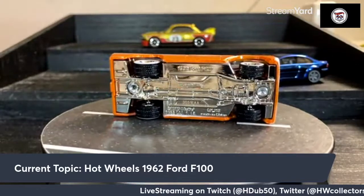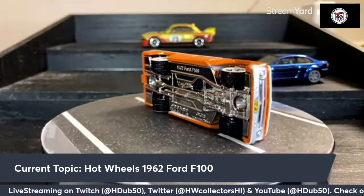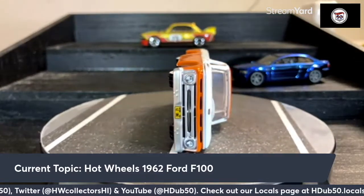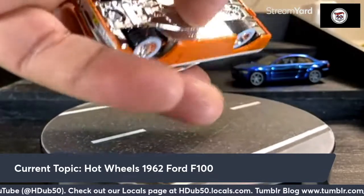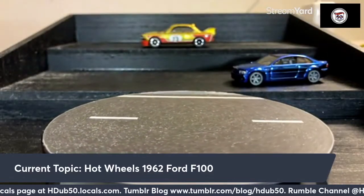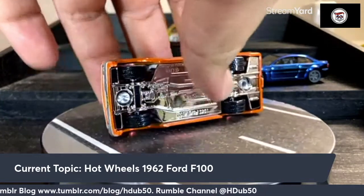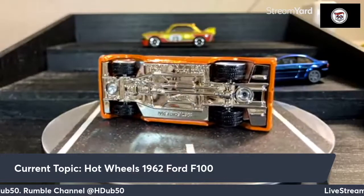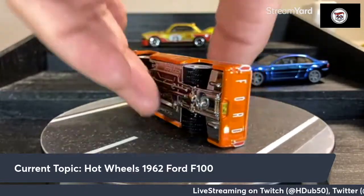Let me see the underneath. Oh yeah, see, it's polished. But is that plastic? It looks like it. That better not be plastic, dude. Oh no, I'm wrong. It is metal. It's metal. It looks plastic though. That would have been a big fail, bro.